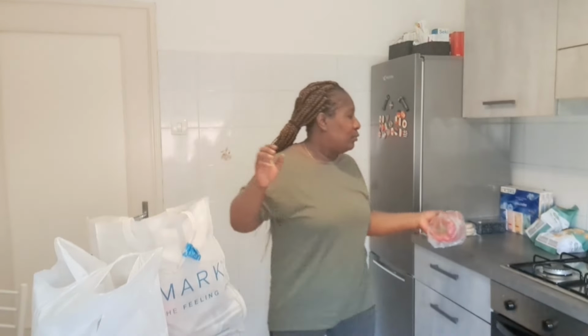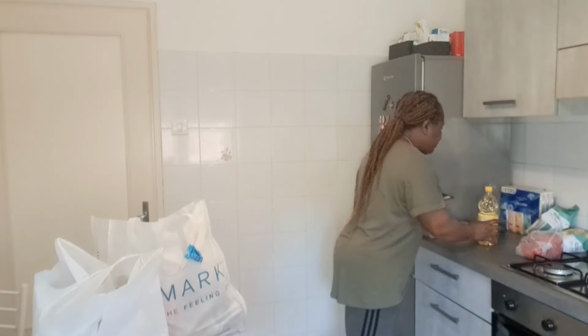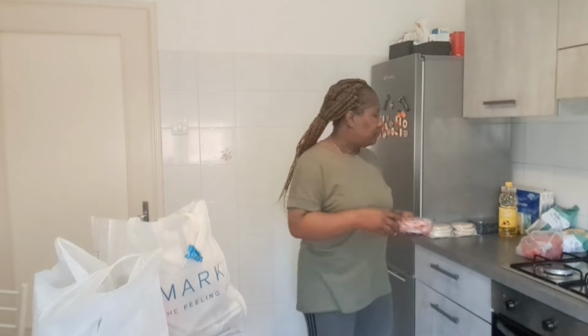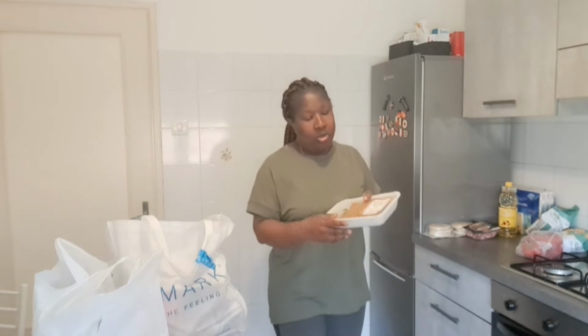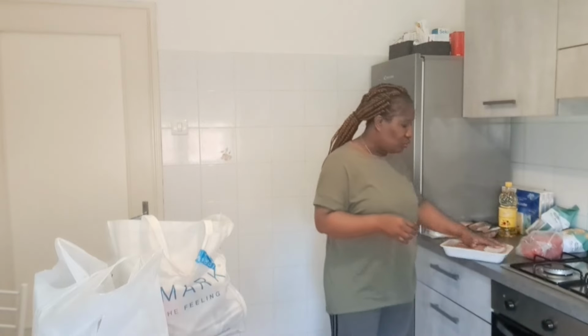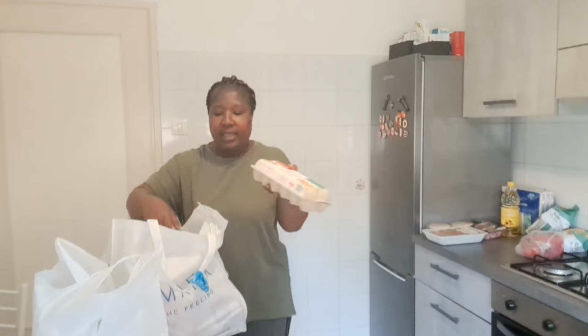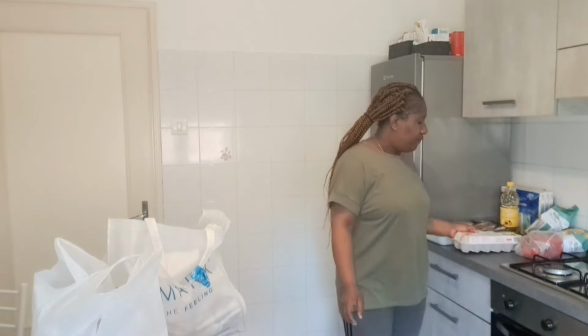I bought bell pepper. I will use it to make stew. I don't think I'll be able to make this stew today. I'll make it tomorrow. Groundnut oil. This is semi di girasole, sunflower oil. Pancetta. I took cotoletta con tacchino, pollo. They made it with turkey, chicken, and some spinach. I got this one, so I decided to buy it. I got eggs, and this one is turkey. This one is fresh eggs.